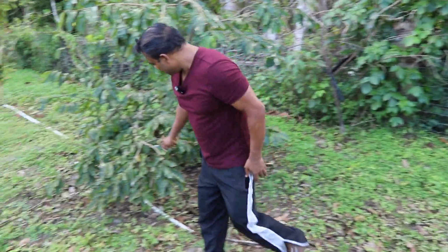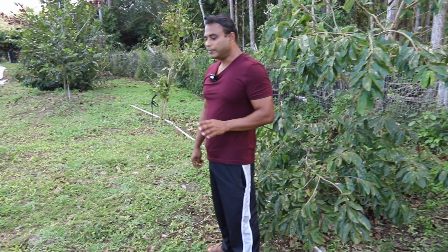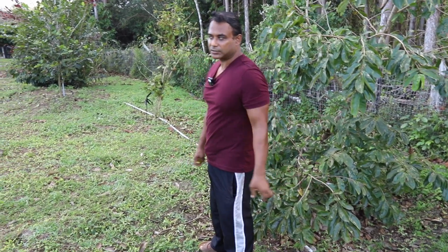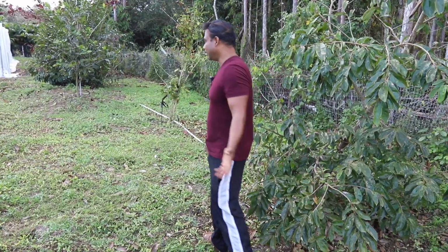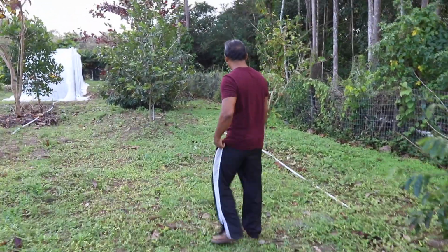Yes, and I get 5 degrees colder here, which I believe is a small factor for soursop. Like if I had a soursop in zone 10B, it might lose a little less leaves. But I don't think that's a big deal. It does grow here, as you see, and fruits here. Perfect.